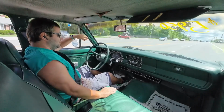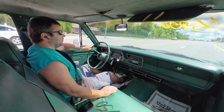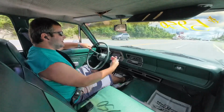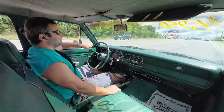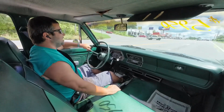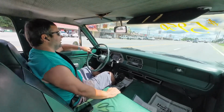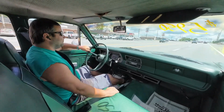All right, back on the throttle. Let's put her to the floor. Not much difference. It's a 6-cylinder. Still pulling pretty good, especially at the higher RPMs. Good shift. Back on our brakes. This time we'll hit them a little harder. Oh yeah, they're stopping good.